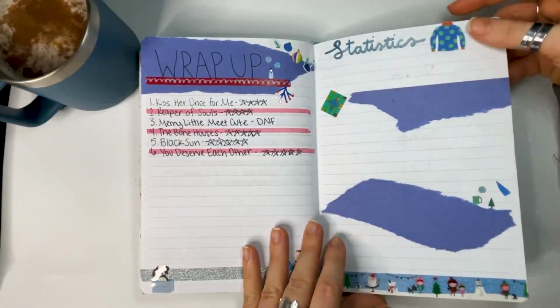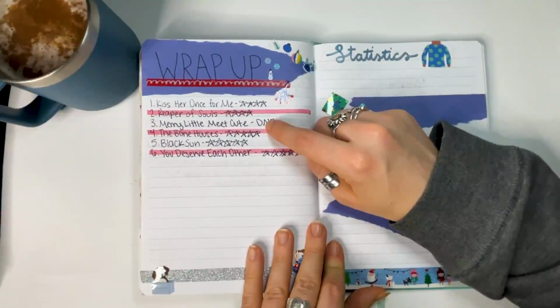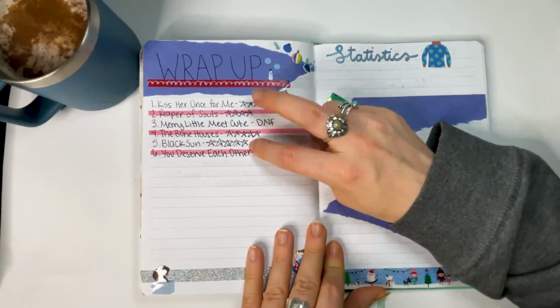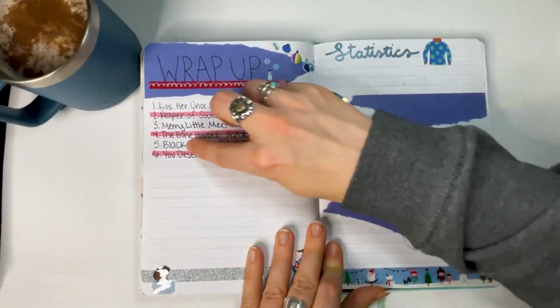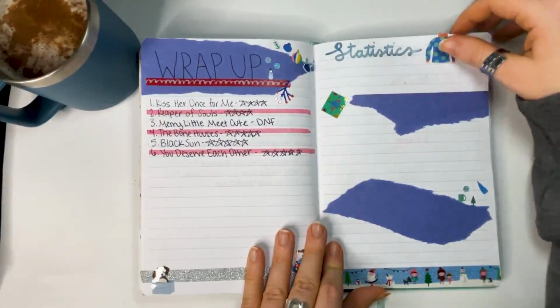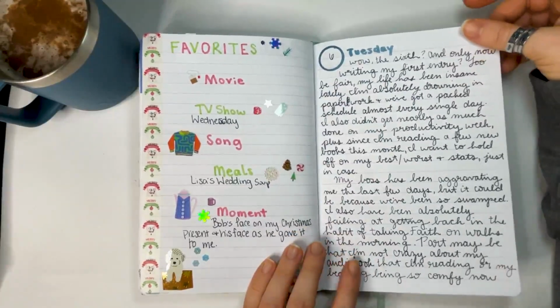It was a reread month. It was very relaxed. I did have another DNF, unfortunately, and 2 other books that were new to me, which I read in this month. Both of them I did enjoy. Black Sun, technically, I am actually going to count as my first book read in 2023, so you're going to see a little bit more of that.